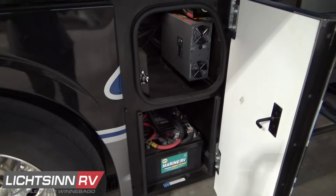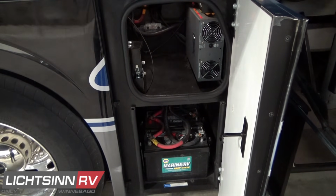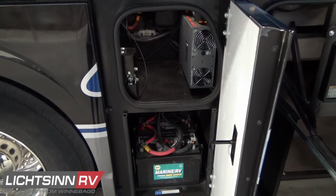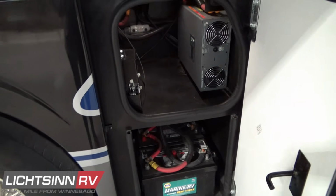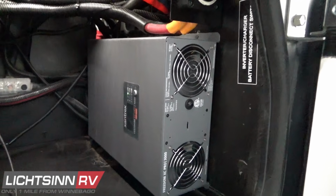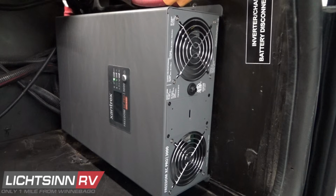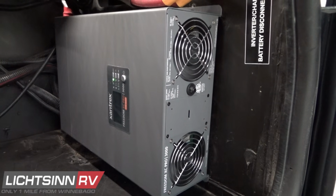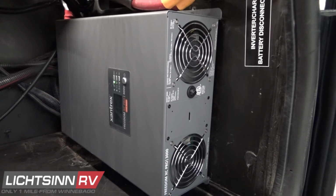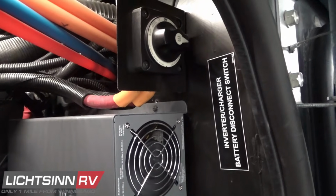Again, opposite here are the other 3 Group 31 deep cell RV batteries. Again, it is an option to go to 4 lithium ion 125 amp hour batteries, which then includes 345 watts of solar atop the roof. Inside this compartment, you'll see the 3,000 watt pure sine wave inverter, which is a whole coach inverter that allows you to run your electrical appliances directly off of the standard battery pack or the lithium ion package. The only thing that you cannot run off of this inverter would be the Truer Maximum Comfort AC system, the electronic fireplace, and if you option the washer and dryer. There is an inverter battery disconnect just above there, which is a great storage tool.